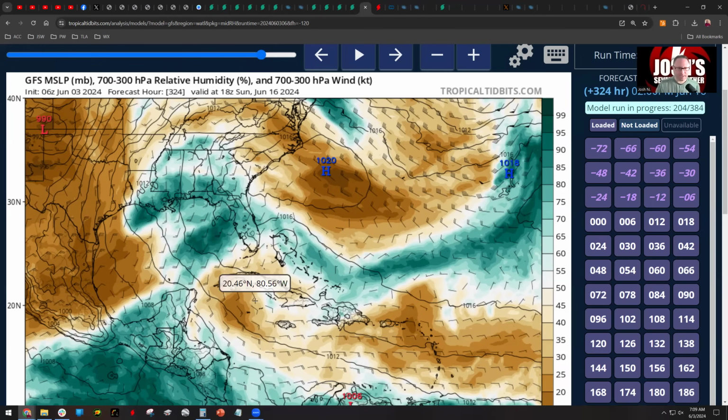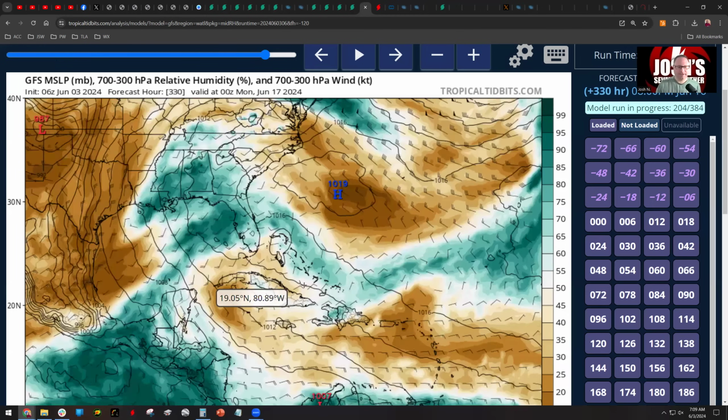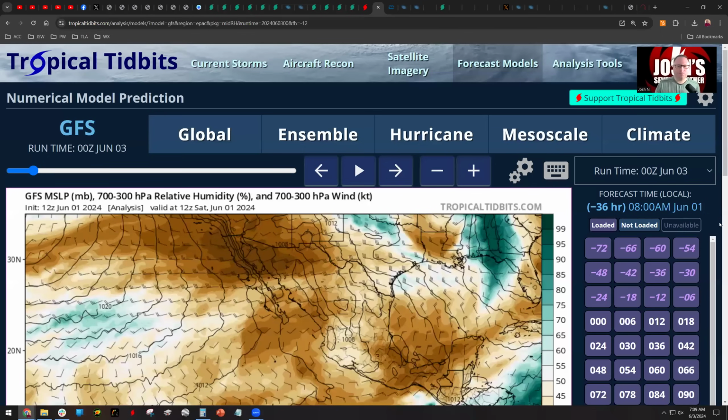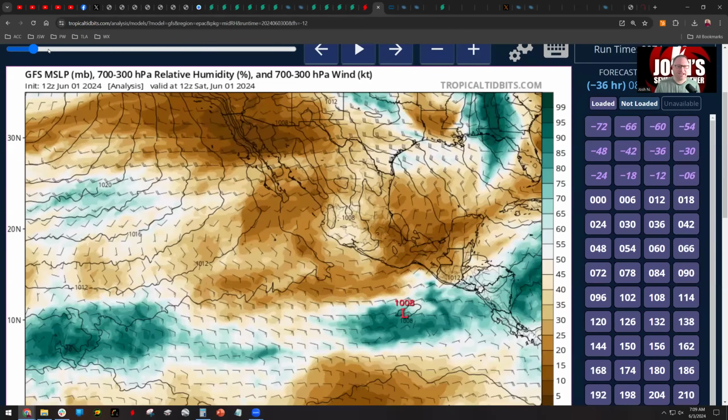So this is what things could look like in 2 weeks, and you can see all the moisture that's been down here eventually gets moved off to the north and west towards Mexico and towards the Gulf and into the Bahamas. So things are eventually going to change, but the big question mark is at what extent and at what speed does that actually happen?